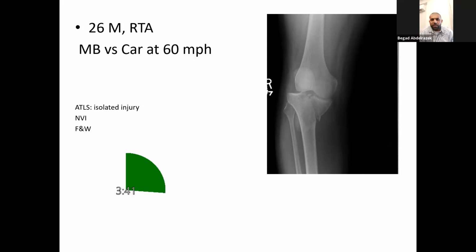You did that successfully. It's an isolated injury. He's neurovascularly intact. He's generally fit and well. You manipulated the knee, you aligned it nicely, and you've applied the backslab. It seems to be still unstable. What are you planning to do next?